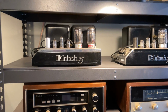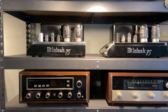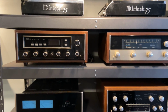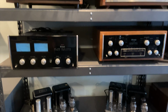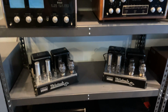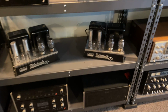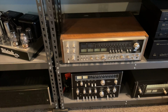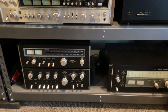Now we're going to look at some of the McIntosh units. Got a set of MC75s that I had restored some years ago, and then some other tuners and amplifiers, preamps, tube and solid state, early stuff. And then I'm going to slide on over to the last column in this row, and this is my Sansui section. And really cool stuff.